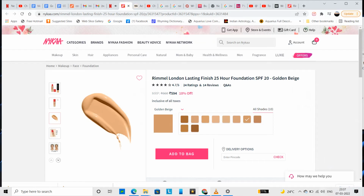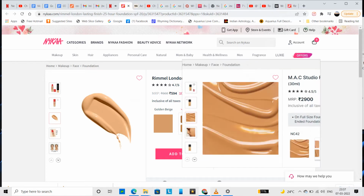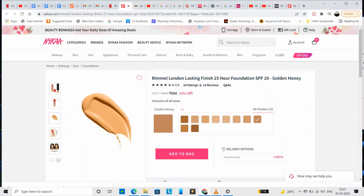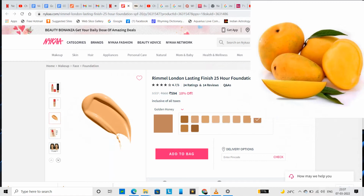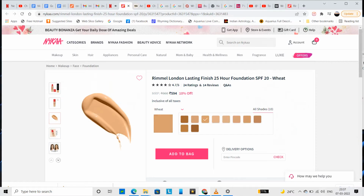Golden beige, NC37, warm yellow undertones. I am seeing a little bit of peach in the swatch. I mean, it's not a true NC40 color. It's got some peach in it, which I think will suit my neutral skin tone. Golden honey looks like a really nice, deep, radiant yellow, like a ripened mango. I see a lot of dusky beauties, the medium complexion range matching to this shade. I feel like this is another shade that will be very popular. Golden beige, wheat and golden honey will be the shades we'll be hearing the most about.